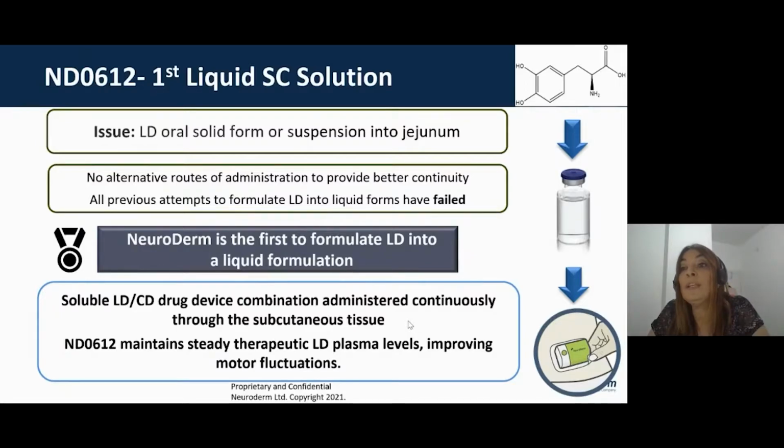Noraderm developed NDO-612, a unique liquid formulation able to increase the solubility and the concentration of levodopa and carbidopa. It is administered continuously into the subcutaneous tissue. The advantages of the subcutaneous route are improved absorption by rapid onset or continuous action. The doses and the volumes are more flexible. The GI tract and first pass can be avoided, and side effects are usually reduced.